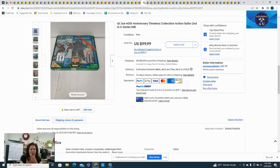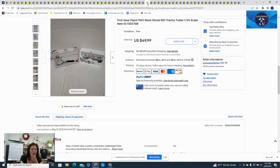It was a G.I. Joe. I took a best offer on this, I believe, of $79.99. Plus $16.95 in shipping, part of my toy lot. This was a First Gear Pepsi 1960 Mack model truck trailer. Guys, anytime you see any of this die cast that's branded, any of your soda, beer, all of that sells really well. Did take $44.99 plus $16.95 in shipping on this.